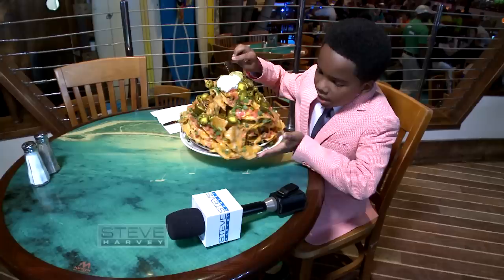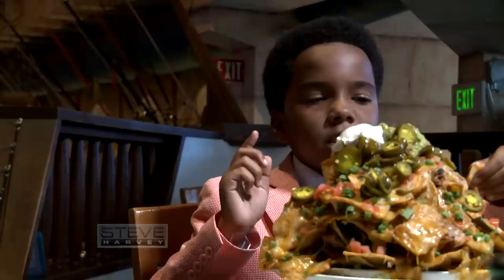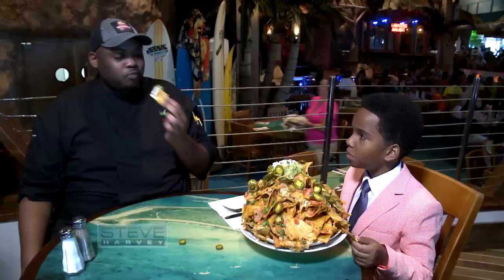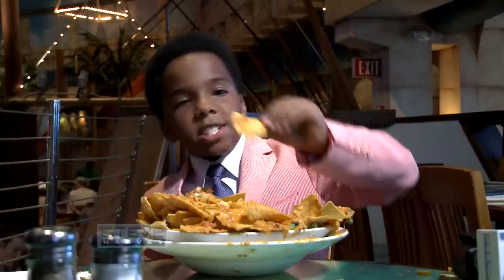Whoa, these things are huge. I don't know where to start. I like it. Hello. How you doing? I'm Chef Darrell. Welcome to Margaritaville. Thank you. What's the best way to eat these? From the middle, top to bottom? Usually I start from the middle. Wherever you see a little crevice where you can find a chip, take a big bite. Delicious. Thank you. And I'm gonna take a chip. I think I'm gonna be walking off my pounds today.